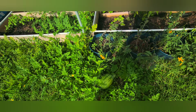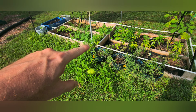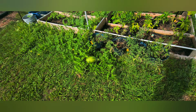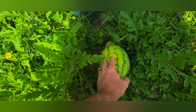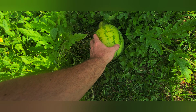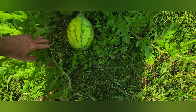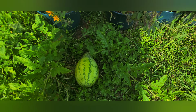Last but not least, the watermelon. In my previous videos, you'll see the watermelon barely coming out in this area and a little bit over there. Since then, it has grown all the way through here, and then I had this big boy start popping up. So every day I come out here and I rotate it, that way the moisture doesn't set in and we get a good even grow and there's no rot on it. So all I'm doing is rotating it from left to right and just letting it grow, letting it get its sun, and that is it.